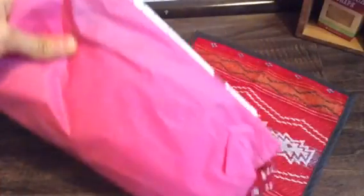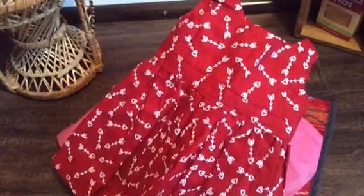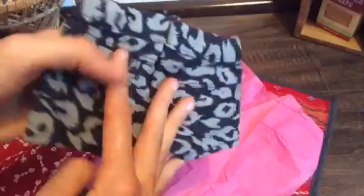And from her, I purchased these dark cheetah print jean shorts, as well as this short sleeve red heart arrow dress. As far as these shorts, they have two pockets in the front, which are perfect if you want to put your doll's hands inside of them. They'd work well for that. And two pockets in the back.